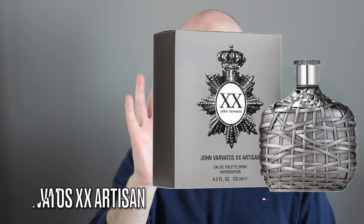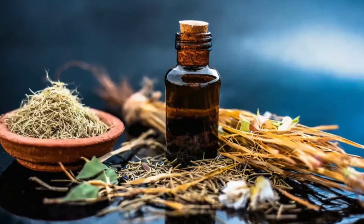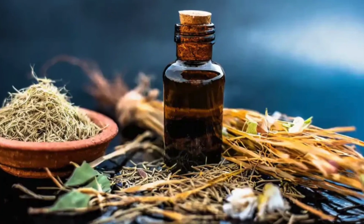Next one, this one just does not get a lot of mention, and it's from a brand that is known for poor longevity. This one is not bad. I get about 5 hours, but that's gonna be Artisan from Barbados. I'm not sure if it's Artisan XX. This is pretty much just a very aromatic fragrance with a very clean vetiver. If you like vetiver fragrances, this is one that you're gonna like.